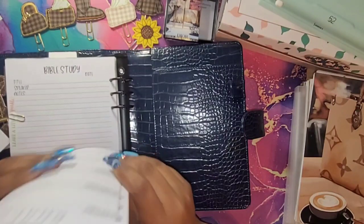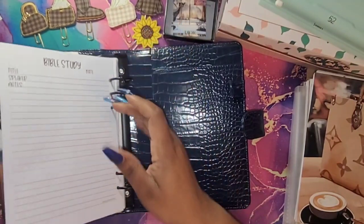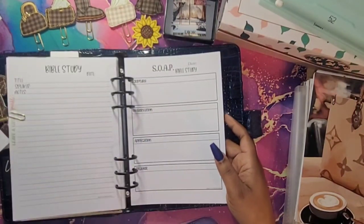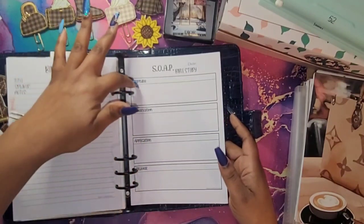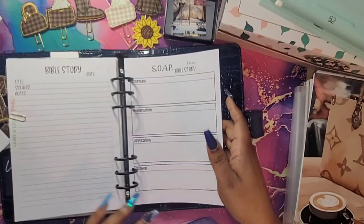I need to print some more of these for my Bible study. And I have my SOAP on the front. SOAP is for if you do Bible study, you'll do your scripture, your observation, your application, and then you'll write down your prayer. That's what SOAP actually means.